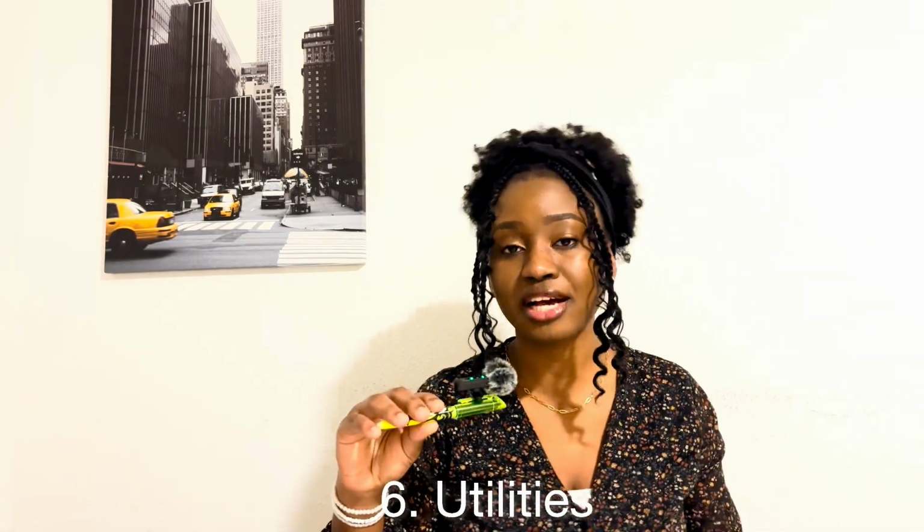Now, the next thing is utilities. If you already have an accommodation here, sometimes the amount you pay for the rent has the utilities attached to it. But sometimes the utilities are not attached to it. So you have to find yourself an electric provider, a company that is going to provide electricity for you. You can go on Check24. There are different providers there. You look for one, try to call them and register.